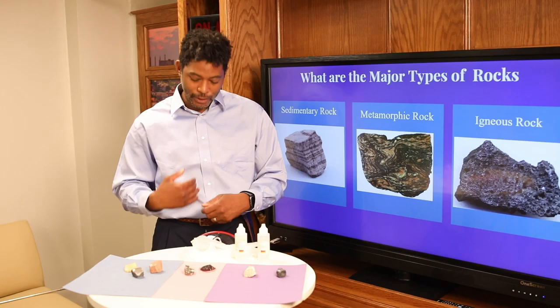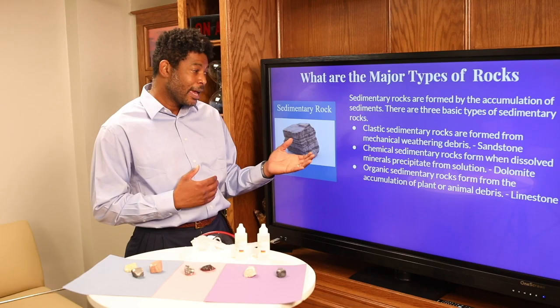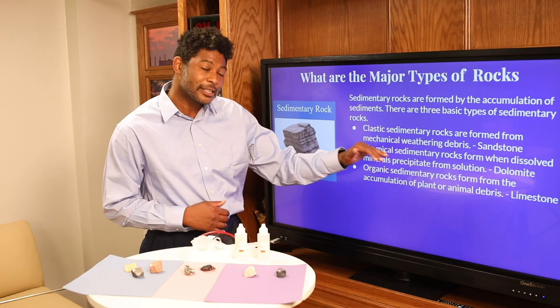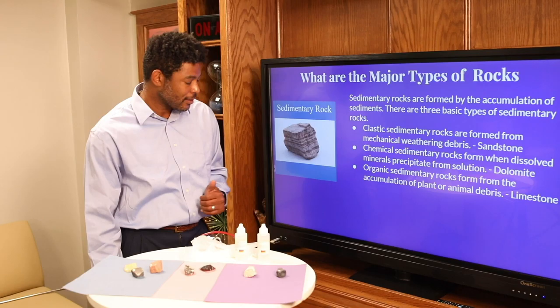Now, again, remember, sedimentary rock are rocks that accumulate from sediment. It's in the name. Now, there are three main types of sedimentary rock. We have clastic sedimentary rock. This is like sandstone, okay? We have chemical sedimentary rock, like dolomite. And then we have organic sedimentary rock. This would be like our limestone. So let's first start with the clastic, okay?